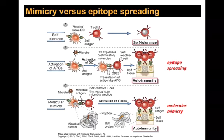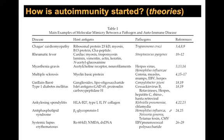One of the things that may not be clear here is that these can both happen in the same thing. If there's molecular mimicry, then you'll start killing off self tissues, releasing those antigens, and you can get epitope spreading. So they both can happen. And there's many examples of this happening. So what are the diseases that cause different autoimmune problems? Okay, so we know a number of these.